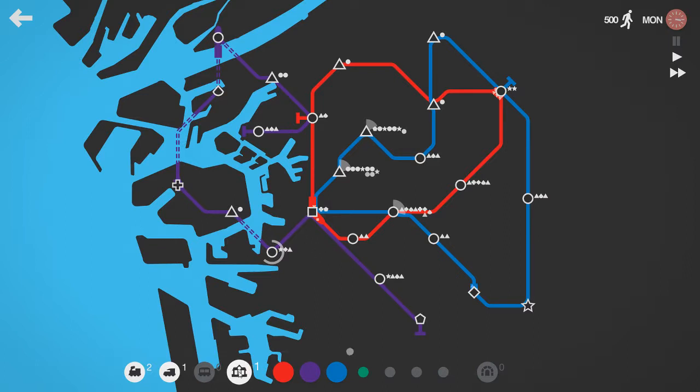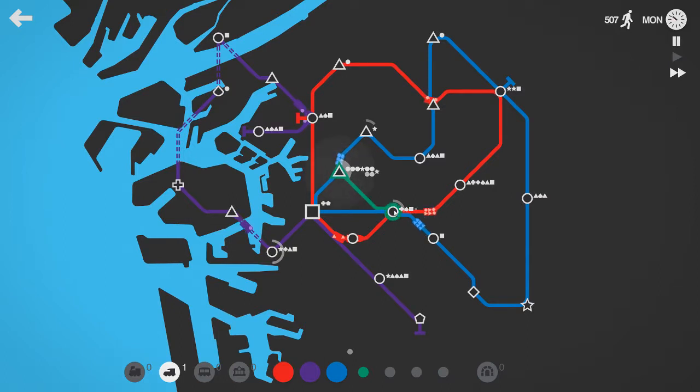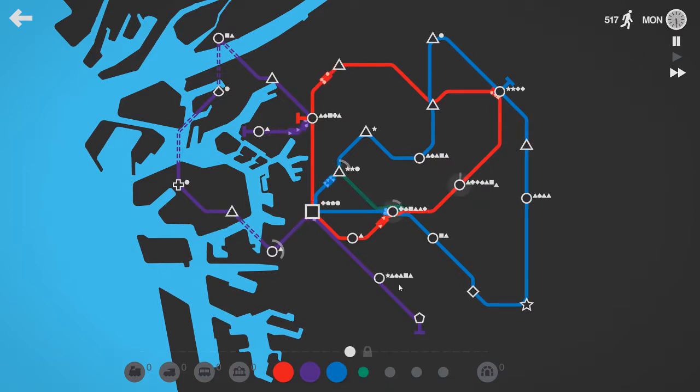That is one interchange point, so I can go there. Next, I want another train on that line, and I want another train on that line, just to stop it being a complete disaster. I'm having trouble deleting my emergency line at times. Always helpful.